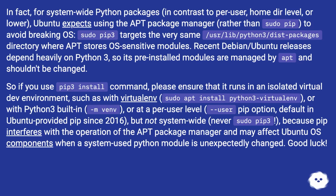So if you use the pip3 install command, please ensure that it runs in an isolated virtual dev environment, such as with virtualenv (sudo apt install python3-virtualenv), or with Python 3's built-in venv, or at a per-user level, with the --user pip option, default in Ubuntu-provided pip since 2016, but not system-wide. Never sudo pip3, because pip interferes with the operation of the apt package manager and may affect Ubuntu OS components when a system-used Python module is unexpectedly changed.